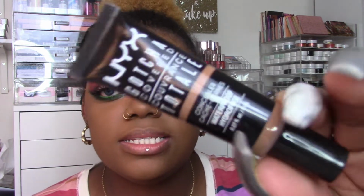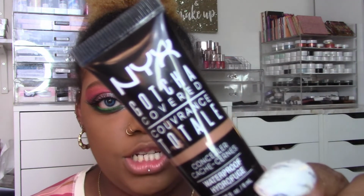Now, our concealer. So I have 2 here. This is the NYX Gotcha Covered Concealer. This is more of a full coverage, but this is my skin tone in deep. I'm not going to use that. I was also going to, let me see. No, that's not light enough. We're going full glam. So I'm going to go back into my palette because while this light shade is definitely too thick for my eyes, I'm definitely going to use it for mine.